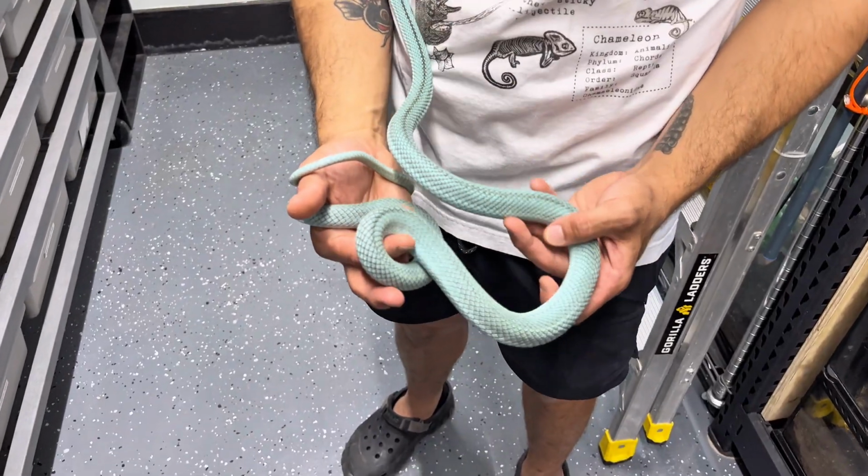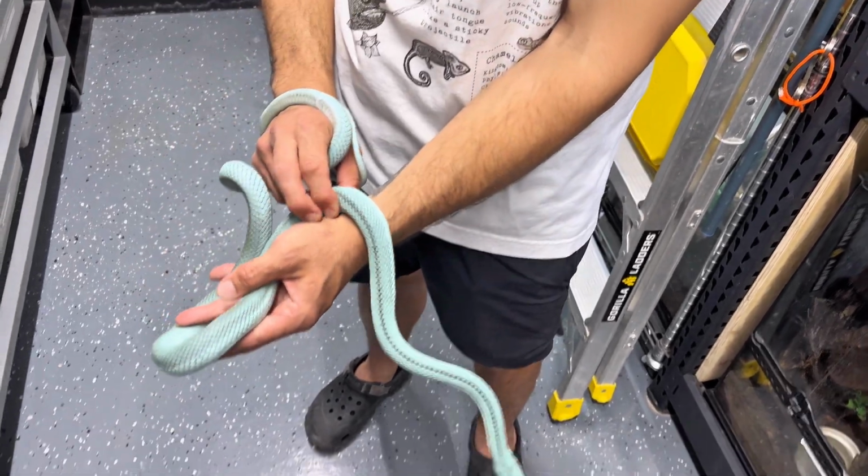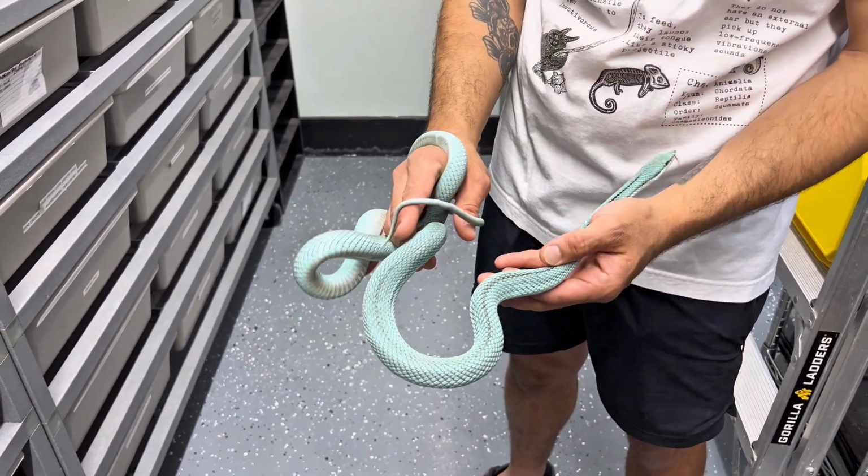So here's just another variation of a Barons. This is a powder blue female, or what I call a powder blue female. Really cool looking snake. Not showing any melanistic traits, but still a really cool animal with a lot of sweet potential.